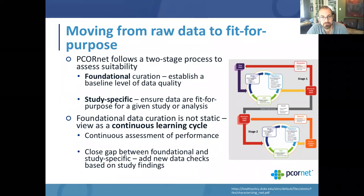So when we talk about data curation in PCORnet, the process that we use is essentially a two-stage process. We have what we call foundational curation, which is really to establish a baseline level of data quality. And then there's study-specific curation or study-specific characterization. And that really is a deeper dive to make sure that data are fit for purpose for a given study or analysis. And the cartoon on the right there is meant to illustrate that process, and it's taken from a white paper that came out of the Duke Margolis Center around characterizing real-world data, and so it's something that we like to use to describe our process.